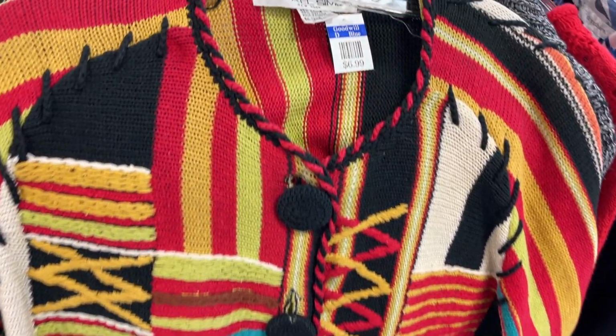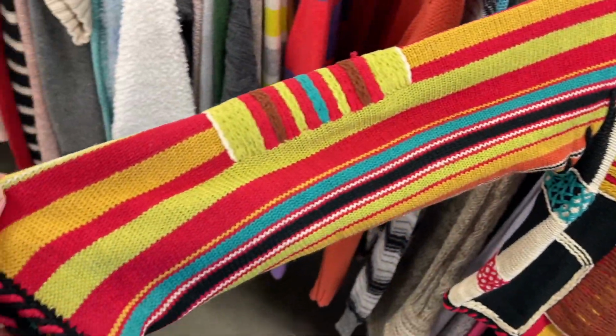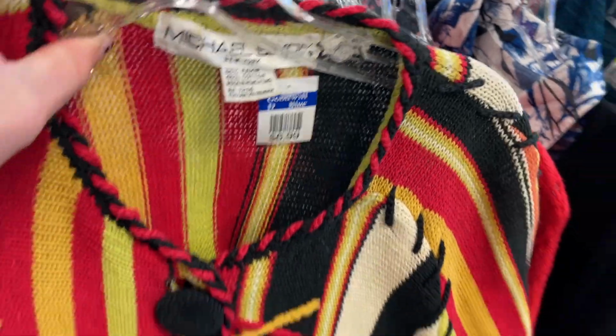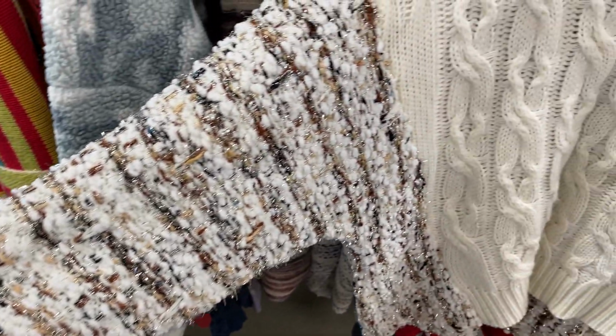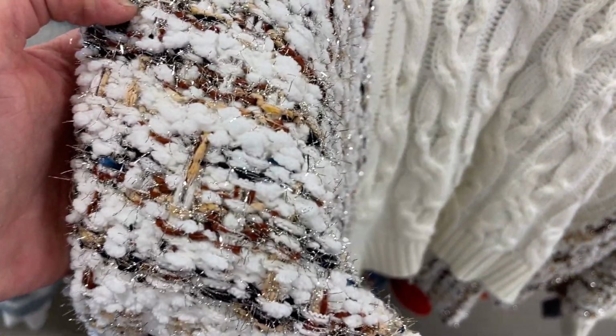And another fun vintage one, this one is by Michael Simon, which Fran Drescher, fun fact, used to wear a lot. I think this is really cute and I am going to get it. I don't get all its pieces, but I will get the sweater. Now, I thought that this was so cute with the tweed accent to it, but it is actually just some random cheapy boutique brand, so I skipped it.